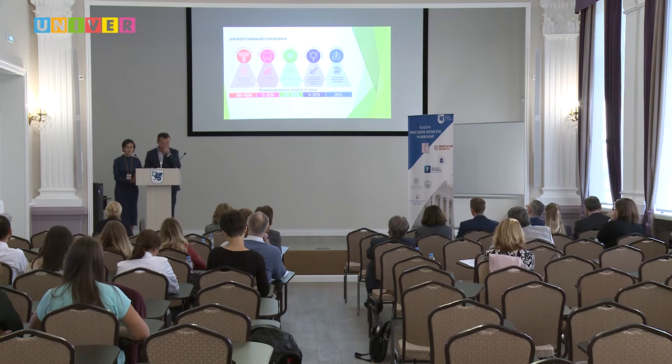For the same reason, 20 years ago, cancer incidence in Tatarstan was much lower as compared to general Russian incidence statistics.